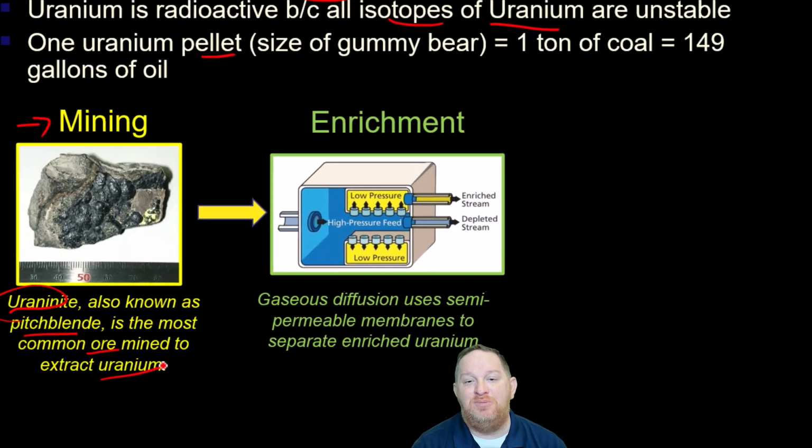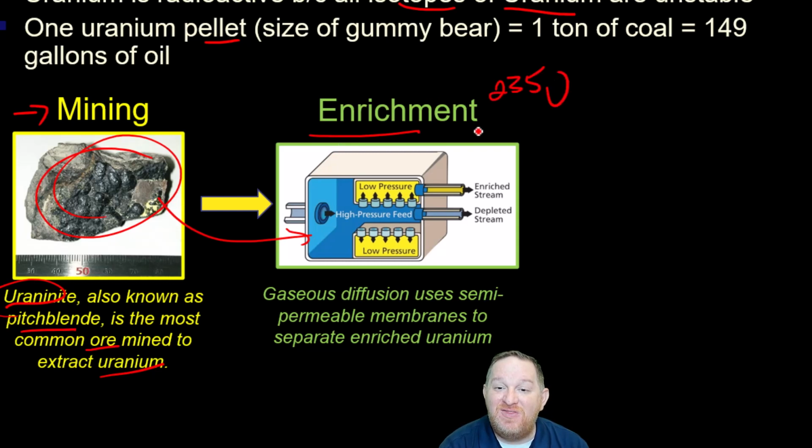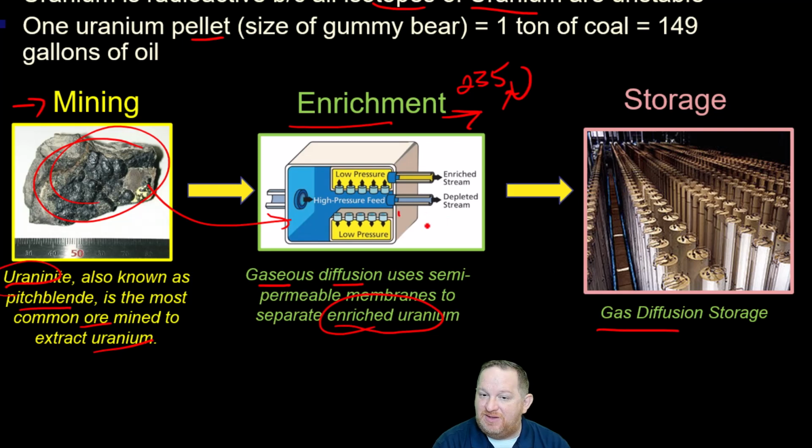And then the trickier part is enriching it, because there's not a ton of uranium-235 in here. What we need to do is enrich it to the uranium-235 that is actually the fissile material that we can use. How does this process happen? It uses something called gaseous diffusion, where we are diffusing across a semipermeable membrane, separating that enriched uranium into what we need in the 235. So then here we need to store it, in storage until it's ready to use that uranium.